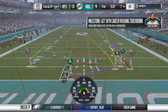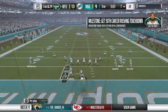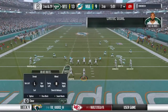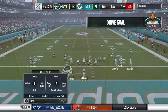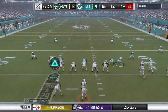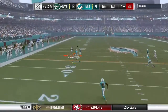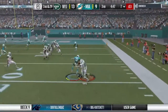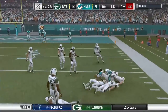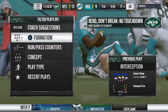Marshall, the lone receiver on the left side. Time running out here on the play clock. 3rd and long for Ryan Fitzpatrick. Taking a shot here for Marshall. He rifles one that's intercepted. Picked by the rookie Xavier Howard. And they're going to be set up in the red zone right around the 17-yard line.